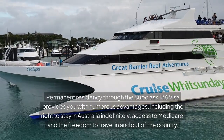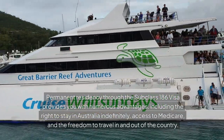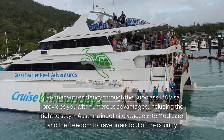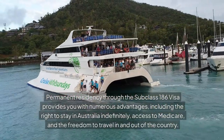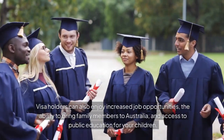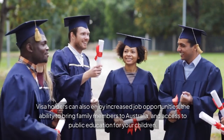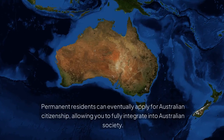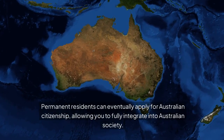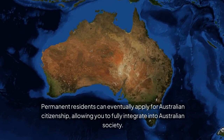Permanent residency through the Subclass 186 visa provides you with numerous advantages, including the right to stay in Australia indefinitely, access to Medicare, and the freedom to travel in and out of the country. Visa holders can also enjoy increased job opportunities, the ability to bring family members to Australia, and access to public education for your children. Permanent residents can eventually apply for Australian citizenship, allowing you to fully integrate into Australian society.